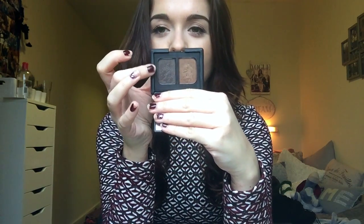And then the next thing is I've got some eye products. Now this is the Nars Duo in the colour Pandora. You've got this dark brown colour, and then this one, which is a really dark brown with this gold shimmer running through it, and it's absolutely gorgeous.